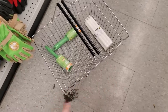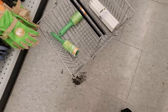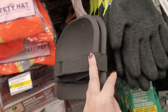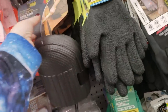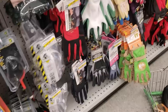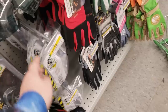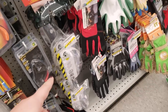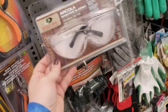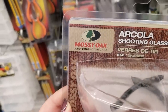Okay, I've already grabbed candles and some lint rollers because some of them I got recently from Walmart. It falls off all the time and drives me nuts. Oh, I should get knee pads for when I'm outside. Yeah, I'm getting that. I've been thinking about that for a while. Now, we have full coverage with the strap. I feel like the overhead strap I would never use though. Like, is this sufficient? I want ones I can easily get on and off. Shooting glasses. Hunting accessory.